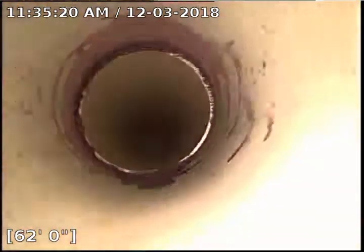So now we've gone through the entire house. Everything is clean, everything is clear. There's no more debris left in the pipes. When we got here, there was quite a bit of debris. Actually had the line plugged up, but now that we've jetted everything and cleaned everything out, it's beautiful.